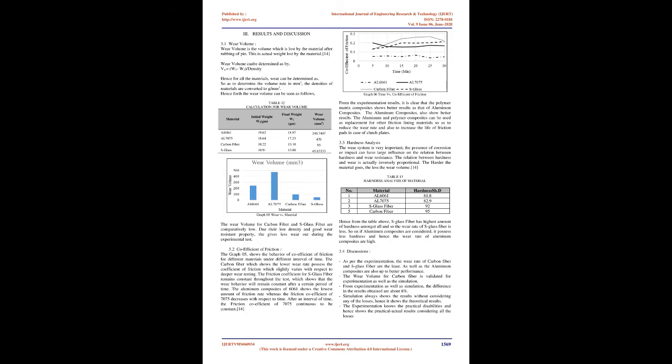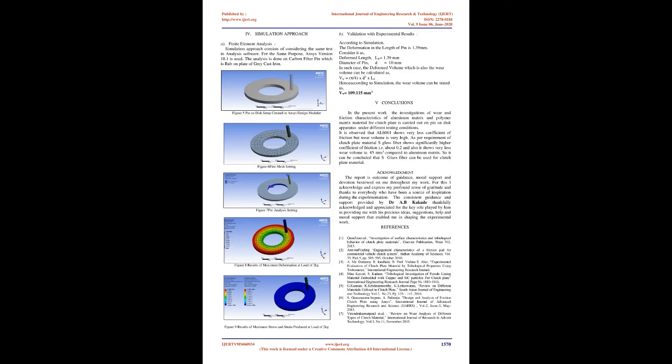No wear is observed. 3. Results and discussion. 3.1 Wear volume. Wear volume is the volume which is lost by the material after rubbing of the pin. This is the actual weight lost by the material. Wear volume can be determined by VW equals (W1 minus W2) divided by density.